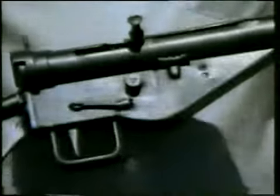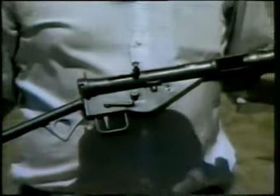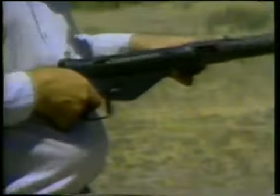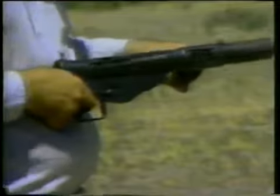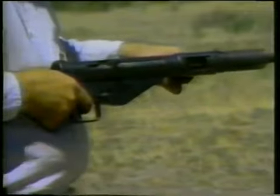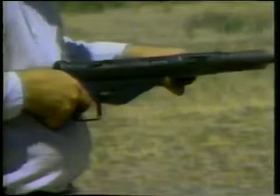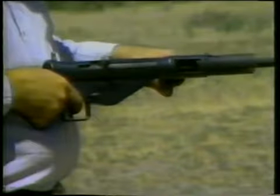The basic Sten was very simple and inexpensive to manufacture, with early models costing under $10 to build, and later ones costing slightly more. The Sten Mark II was the workhorse of the models, with over 2 million made in 3 years. The gun was easily dismantled into its component parts, making it perfect for clandestine operations of the underground forces in Europe and elsewhere.